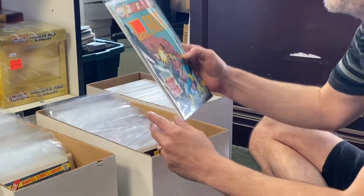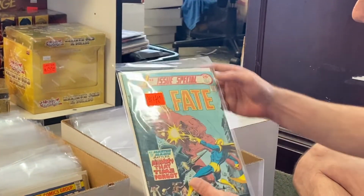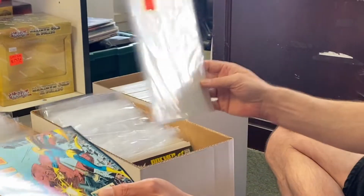So we got a mid-70s Dr. Fate comic that's only worth $5. Now, he was in the Black Adam trailer. Maybe I should look that up on eBay. It might go up and up.